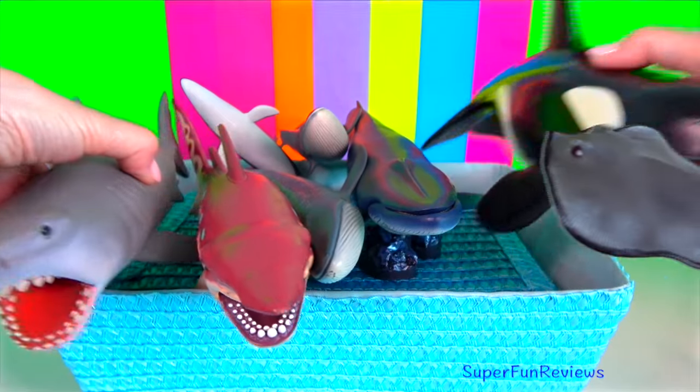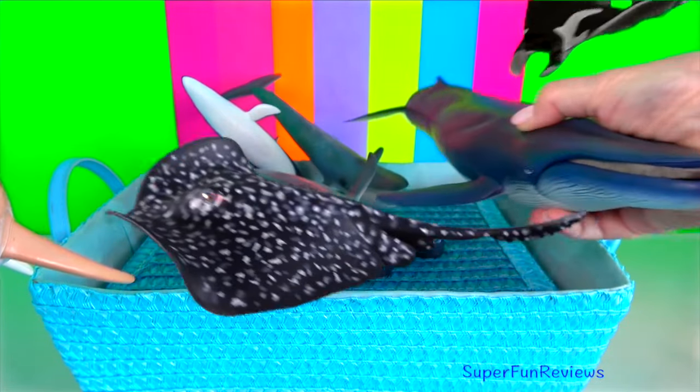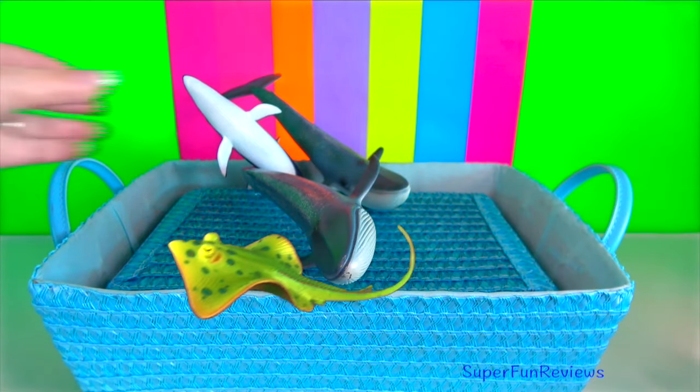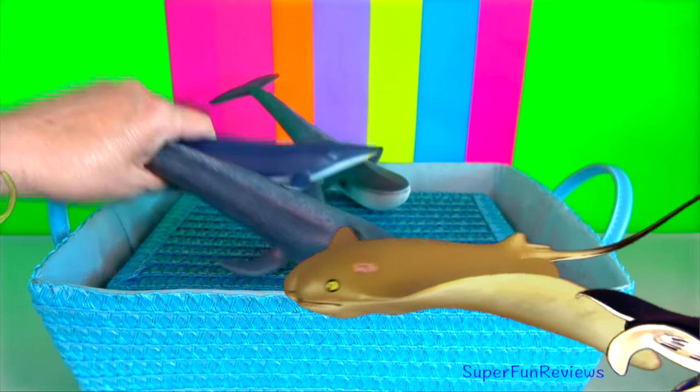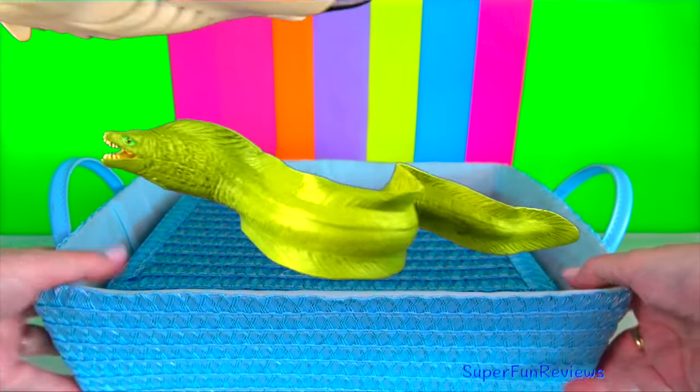Moray eels don't have bony gill covers on their sides. Instead, they use their mouths to orally pump water through the two circular openings they have behind their head. They have a hidden set of internal jaws too, called the pharyngeal jaw.